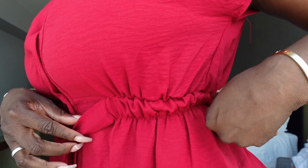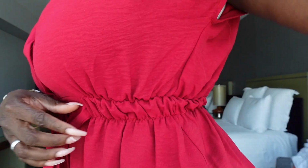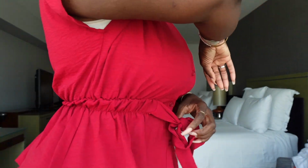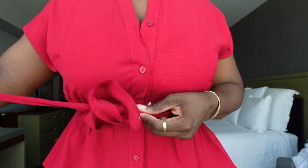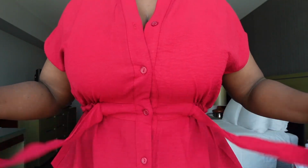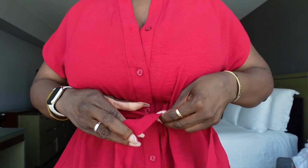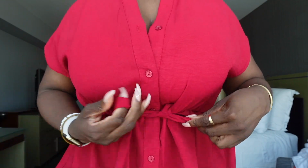Absolutely love it. So right here, this is the material. It scrunches all the way around. I'll let you guys see that. And then in the front, you can untie this. It's literally stationary, but of course you can tie it tighter if you wanted to, to snatch in that waist.